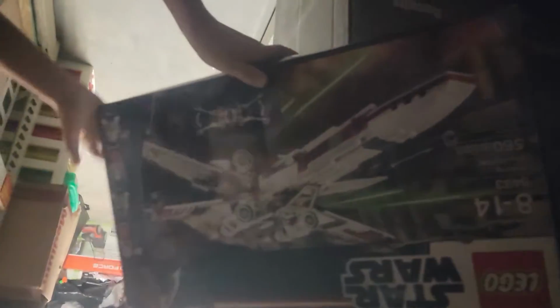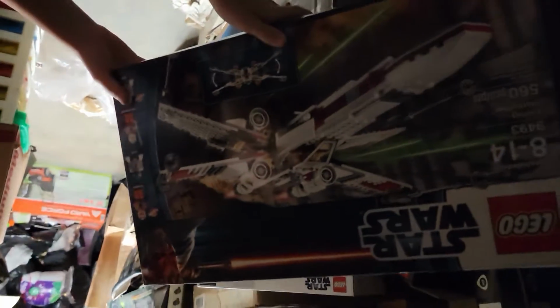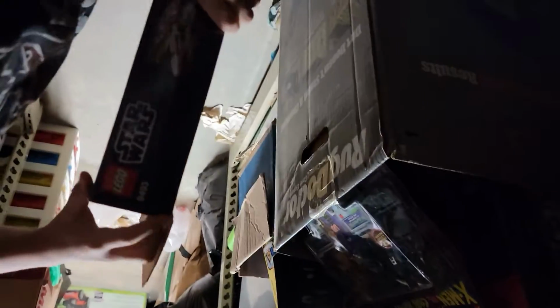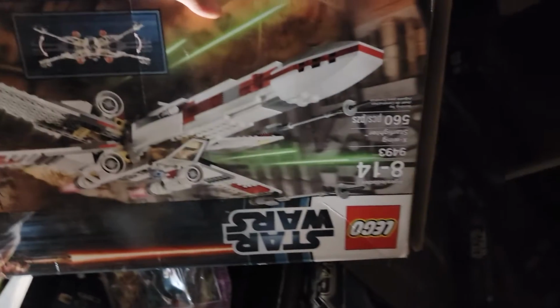Next, we have the Star Wars X-Wing Starfighter, 9493. This one has been opened. That's been built. I have all those pieces. This has Jack, R2-D2, Luke Skywalker, and R5-D8. Very cool. Yep. That one has rubber bands that help the wings stay open.